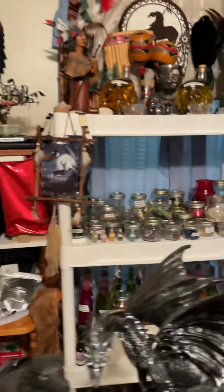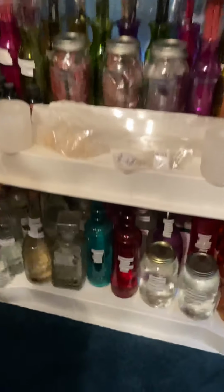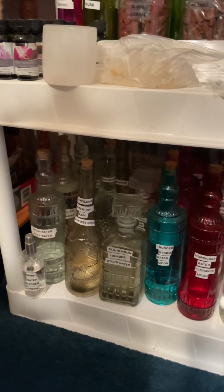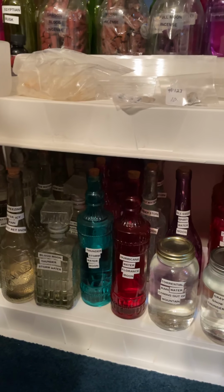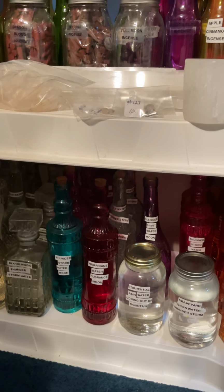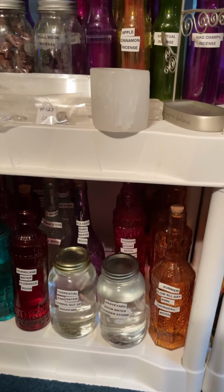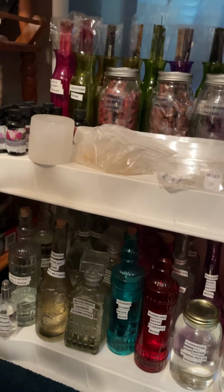Then we will come over here. I'll start at the bottom. Those are my waters. A lot of this stuff I have on Etsy. A lot of it I don't. If you see anything that's not on Etsy that you see here, let me know. I do take PayPal. I can ship it directly to you.